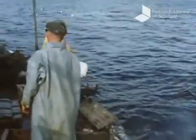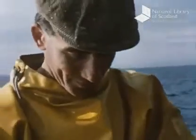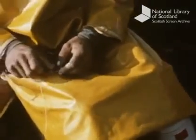The marker at the other end of the rope is hauled aboard. That done, the skipper steers the boat to another part of the fishing ground. There is a chance now to bind the lobster's claws so that they do not damage one another in the boxes.